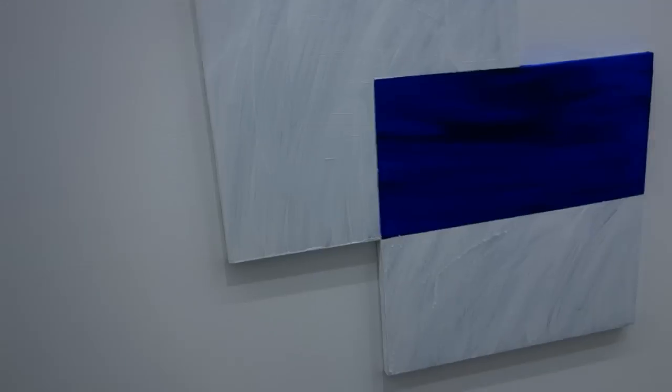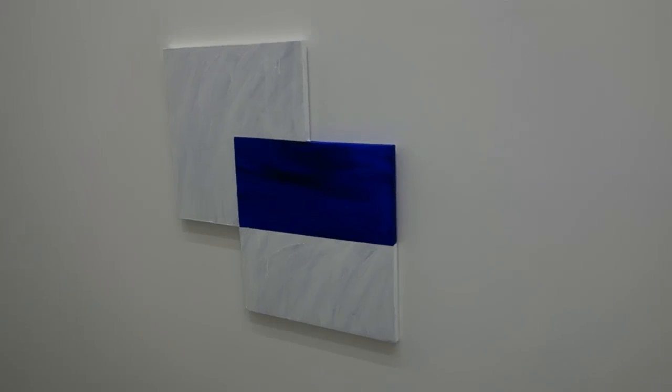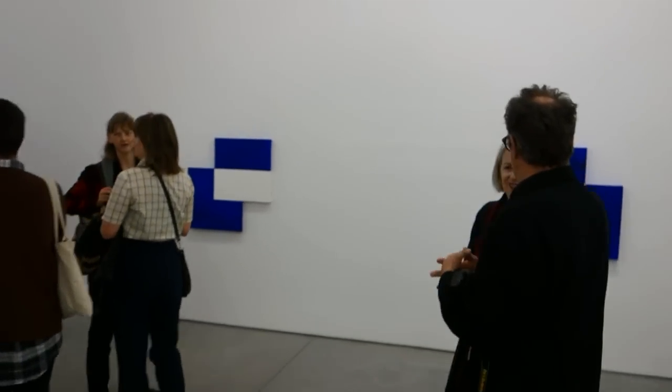Some more blue and white pieces. Now, there is some pentimento, so under this white is some other color. Maybe it's blue. I just noticed that this pair of smaller white and blue paintings are almost a miniature reverse version of these two paintings.